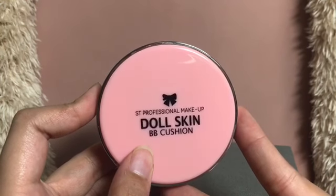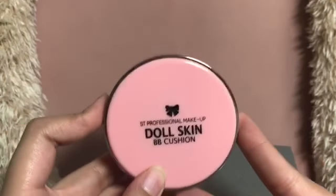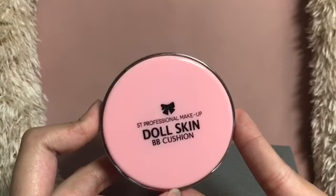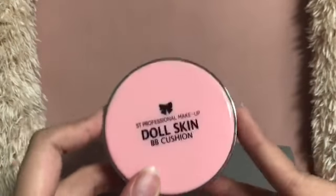But in terms of coverage, it's glowy and water resistant. Oh my god, this is like a good, solid BB cushion, and it's not that expensive. It's only like 52 ringgit, something like that. I seriously recommend this, I recommend this so much.